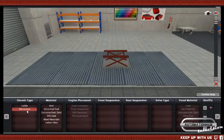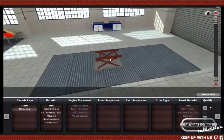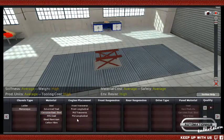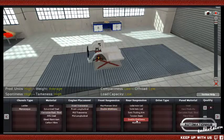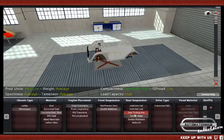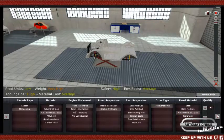We're going to go straight ahead, monocoque chassis 2014, yes, because this is going to be a very new, reasonably priced car. We're still going to use pretty cheap materials though: corrosion resistant steel, transverse engine for front wheel drive, torsion beam on the back, I think. And then front wheel drive and corrosion resistant steel.